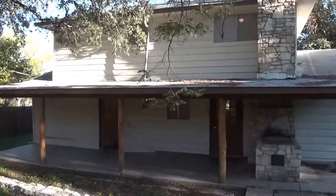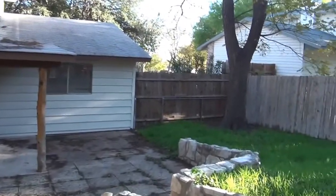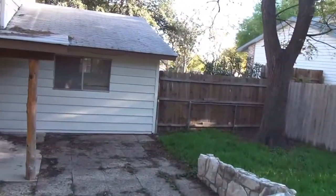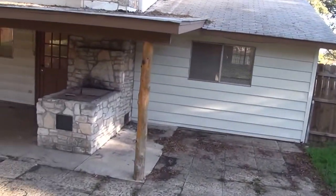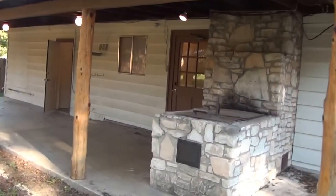This house is in the Oak Hills Terrace subdivision. We're over off 410 and Bandera off of Wurzbach. That's where this house is located.